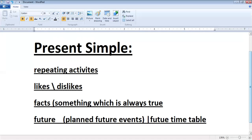Third is whenever you talk about facts like general truth, like the sun rises from the east, sets in the west. Pakistan has four provinces, yeah, five provinces, right? USA has 58 or 60 states, I don't know. So whenever you talk about facts, truth, general information, we use present simple tense. The last is whenever you talk about your planned future event, your timetable in future, future schedules, future timetable, we use present simple tense.